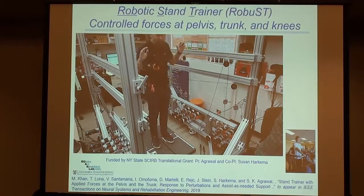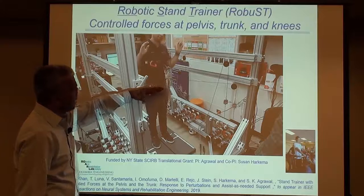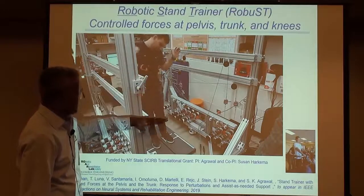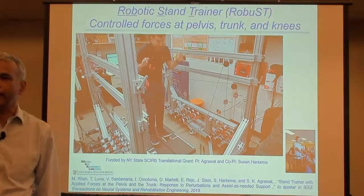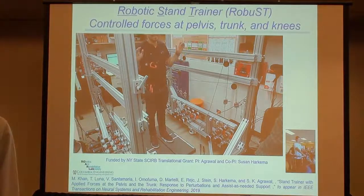And what it really does is take this idea of the cable belt a step further, where we have two belts, one at the pelvis, the other at the trunk. And then we have a third belt here, which is actually at the knees. Part of it is motivated by patients with complete spinal cord injury.